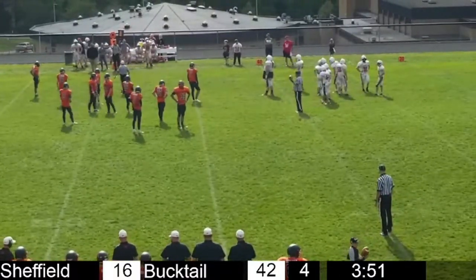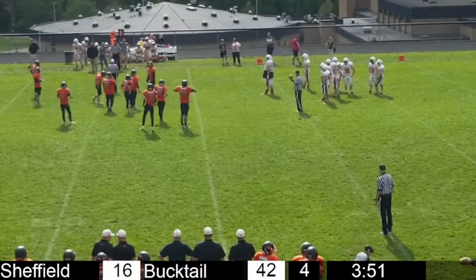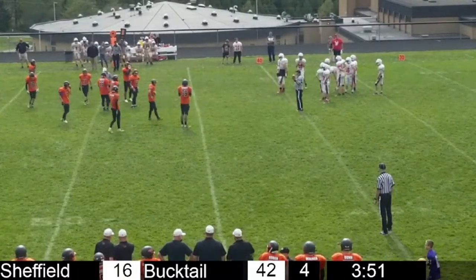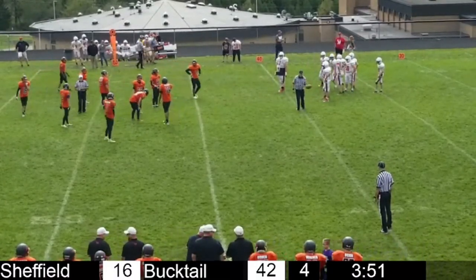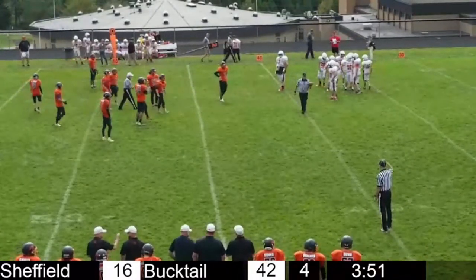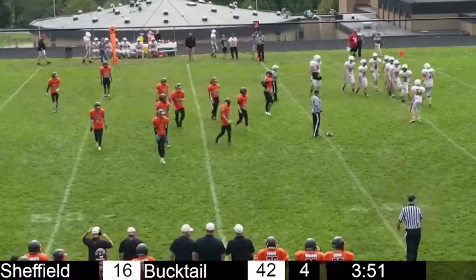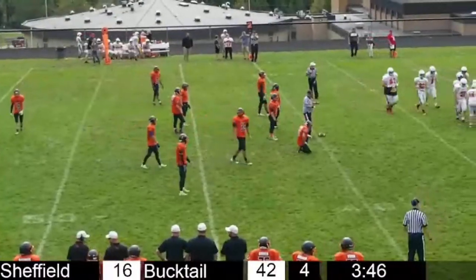Penalty flag also down. And there's a flag down back near the line of scrimmage. That was going to be a big loss for Yasiniak. And it is against Bucktail, and Sheffield's going to decline it, take the lost yardage. It was an illegal formation against Bucktail. Play results in the big loss back to the 40-yard line. So the ball now is back at the Bucktail 40. It's a 10-yard loss on the play.